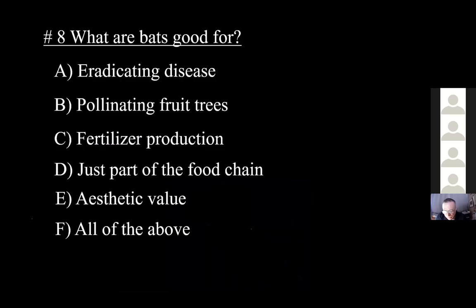Question number 8. So we're making good progress. What are bats good for? Eradicating disease, pollinating fruit trees, fertilizer production, just part of the food chain, aesthetic value, or all of the above. Yeah, people are catching on a little bit that I like the all of the above category. So yes, all of the above is, again, the answer, again, with amazing amounts of diversity.